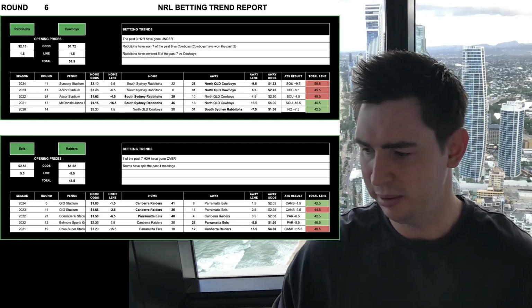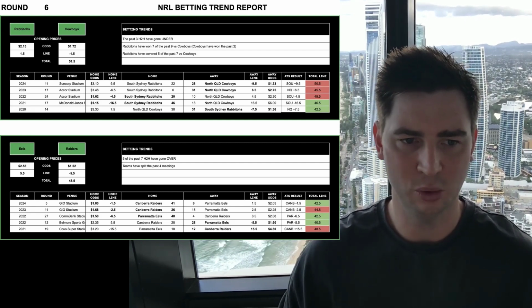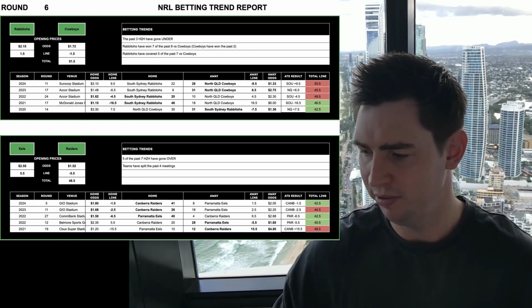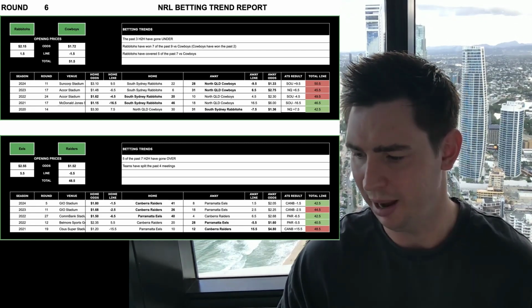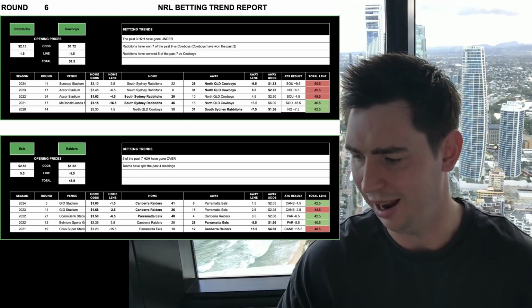Rabbitohs come into this back-to-back wins. They've covered the spread in all 5 games so far. All 5 have gone under, which also leans towards this trend. The past 3 between these two sides have gone under. For the Cowboys, 3 of their past 4 games have gone under. Just the matchup against the Raiders, where there was 50 points scored, was the only one that went over the total.